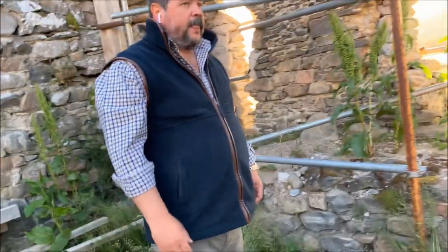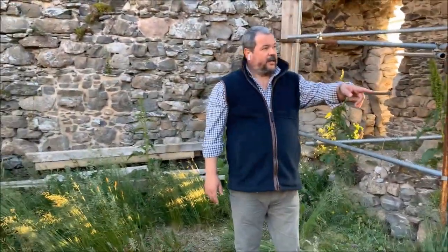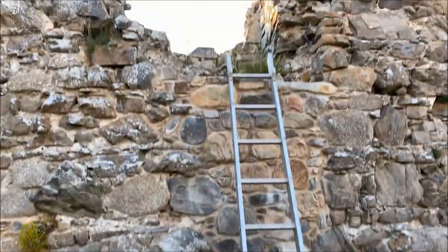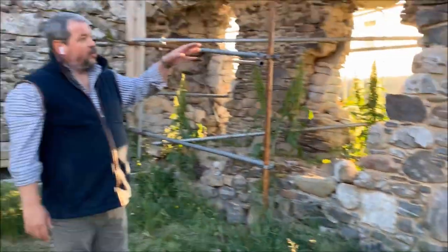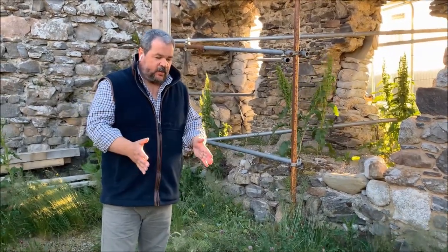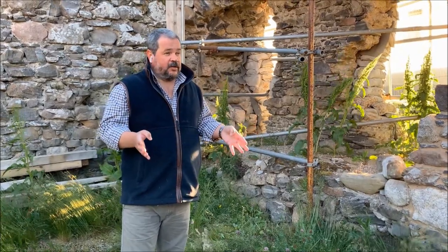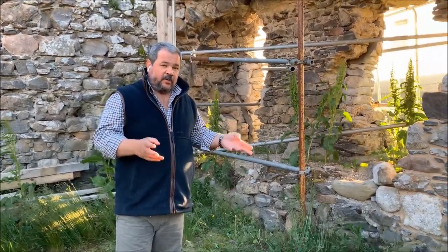So the last thing I'd like to show you is we're going to go up this ladder here, and I'm going to show you the upper garderobe and also the small intramural passageway, the small passageway between two walls, which for such a small castle is actually quite sophisticated. And I'll show you that.